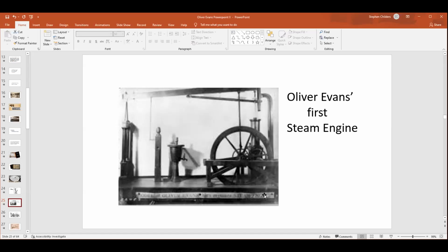Evans knew that the engine could be used for nearly any task, but visitors had a hard time making the same assumption. Watching the steam mill sawing marble, visitors wanted to know, could it be used to saw wood? Could it grind grain? Could it power a boat? Of course, he said yes, but there was still doubt.